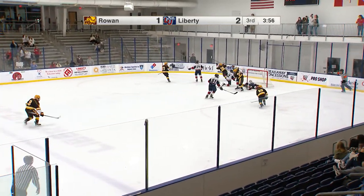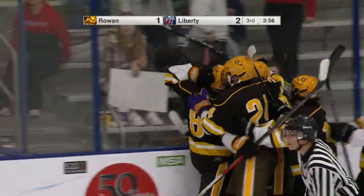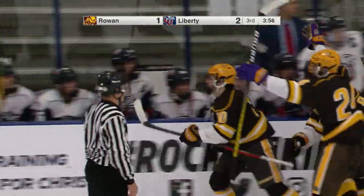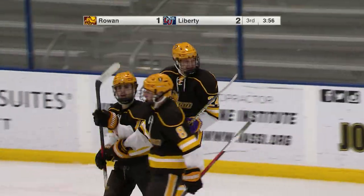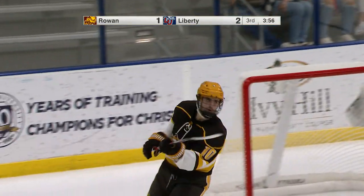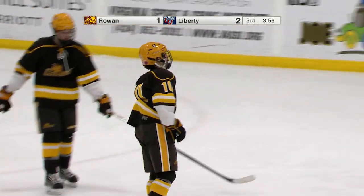Rowan. Yeah. And just like that, we are tied at 2 apiece. Yeah, you can kind of tell off the beginning of that power play that Rowan was getting some really good looks, and Pierce and company were kind of scrambling. Multiple shots put through, and eventually you knew with one of those rebounds, Pierce was going to get caught out of position, and it was going to be an easy put away for Rowan, and that's exactly what happened. And we go to 2-2.